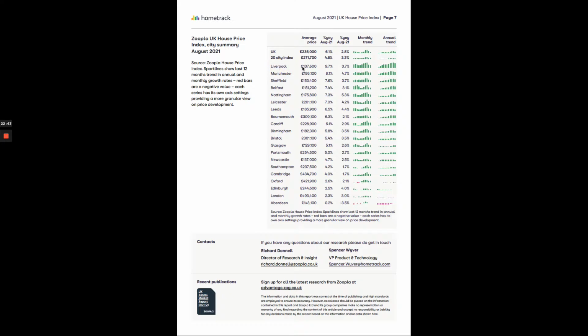For me, and I've spoken about this on previous reports, the exciting and interesting figure when looking at Liverpool is the average price. The average price in Liverpool is sitting at 137,600. Let's take the three below, even the four below. Manchester 195, Sheffield 153, Belfast 151, Nottingham 175. They're a lot higher than Liverpool, and they're still growing very, very well.